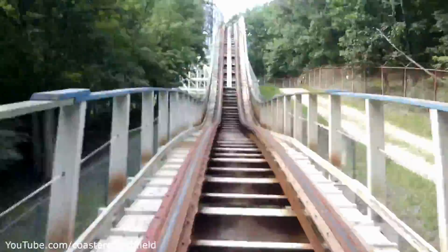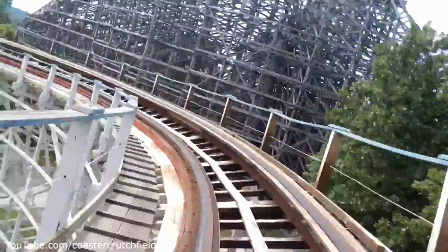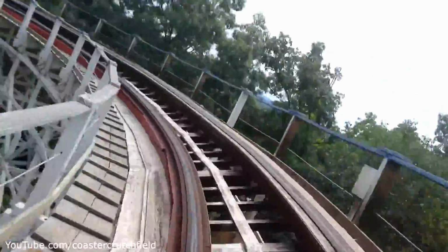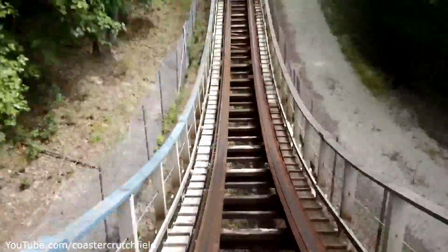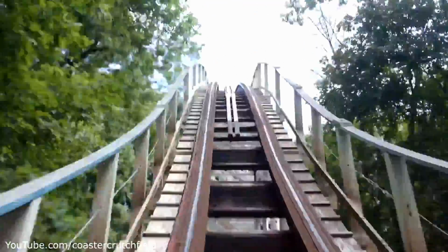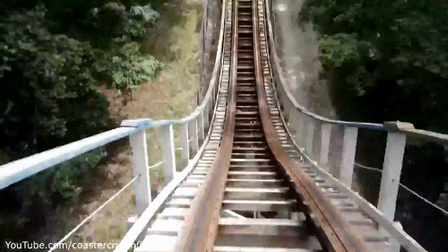Most of the hills don't hit as hard as they probably should, but they're all just fun. If you want Screamin' Eagle at its best, a front row night ride is a game changer, in my opinion. Screamin' Eagle is similar to Mine Train for me. Please don't diss it in the comments, less because I actually care and more just because you'll make me sad.